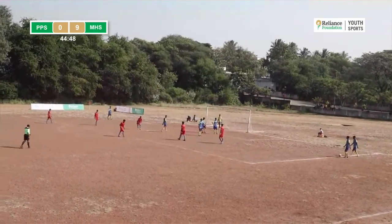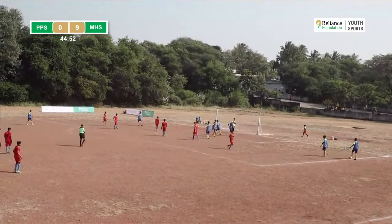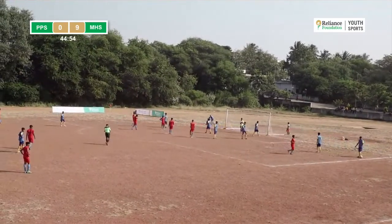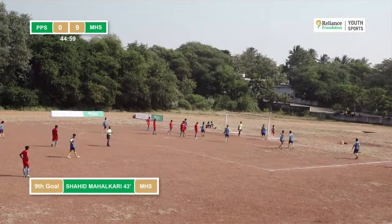A corner to Panhala. This is their first corner in the game, if I'm correct. Is it a corner or is it a free kick? Look at the corner, the corner.